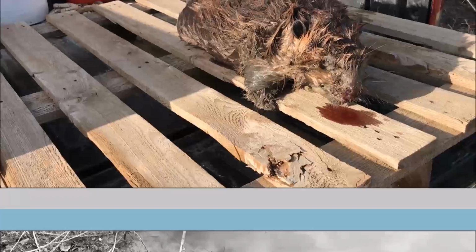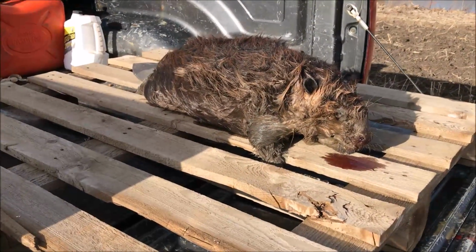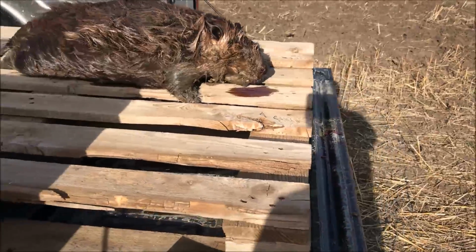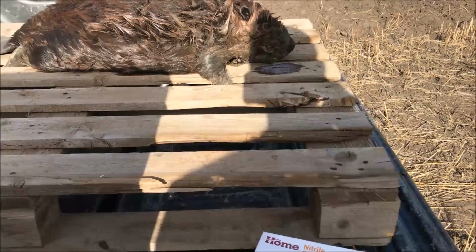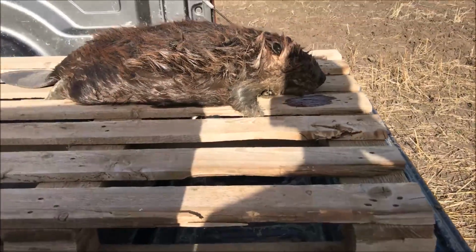So what I do, in the last couple of years when I go beaver trapping like this, I take a pallet along. It makes a great little skinning table, the beaver can drip off, and it doesn't roll around, and I can do my skinning on the pallet. It just makes it handy.